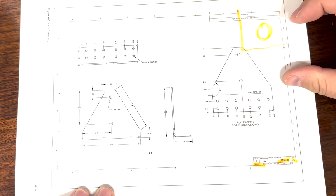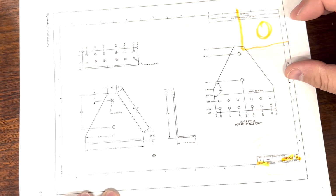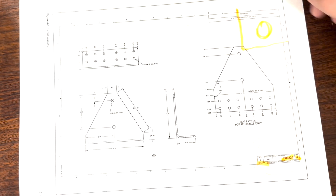So here's a check on learning. If I wanted to ask, what's in zone 5B?